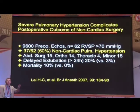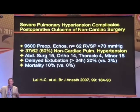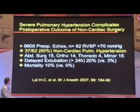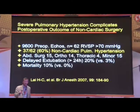This is just a review of patients with pulmonary hypertension for non-cardiac surgery from a hospital in Taiwan. They just looked at everybody who had an echo, took out all those who had pulmonary hypertension, and looked at their outcomes and looked at what kind of surgery they had. But notice that 60% of the patients in this study, they're the right heart lung disease pulmonary hypertension. Those are the patients that you're most likely to see in your practice, not the left heart mitral valve disease patients.